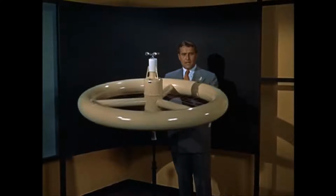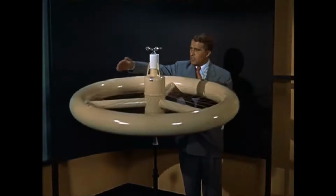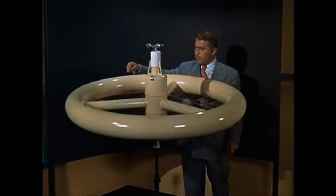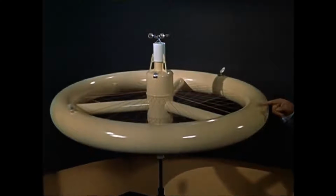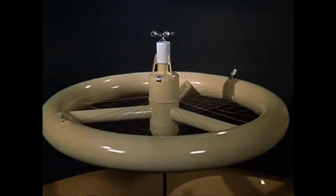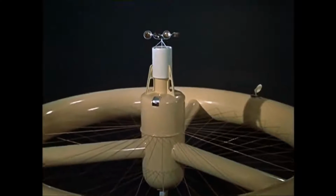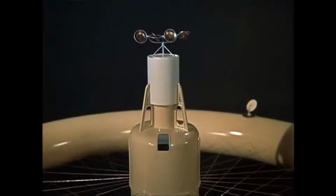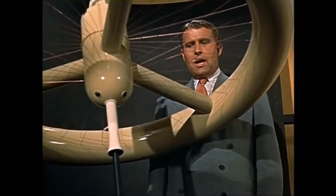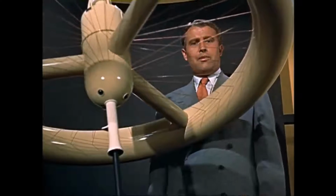Our space satellite will have the shape of a wheel, measuring 200 feet across. Its outside rim will contain living and working quarters for a crew of 50 men. Just below the radio and radar antenna is the atomic reactor. Its heat will be used to drive a turbo generator, which supplies the station with electricity. Access to the station will be through an airlock in the hub.